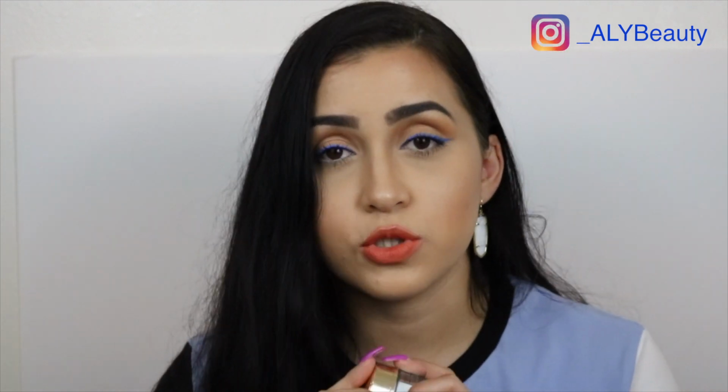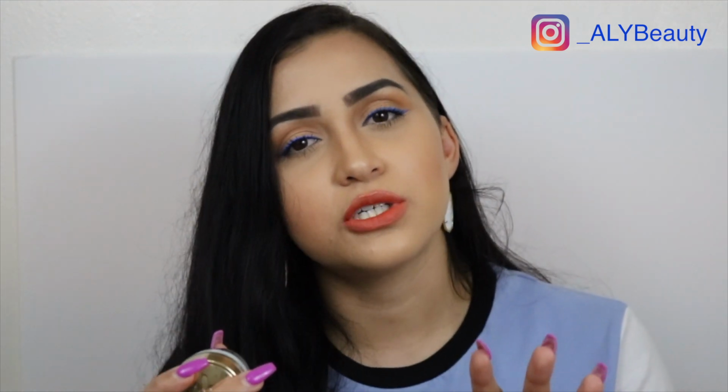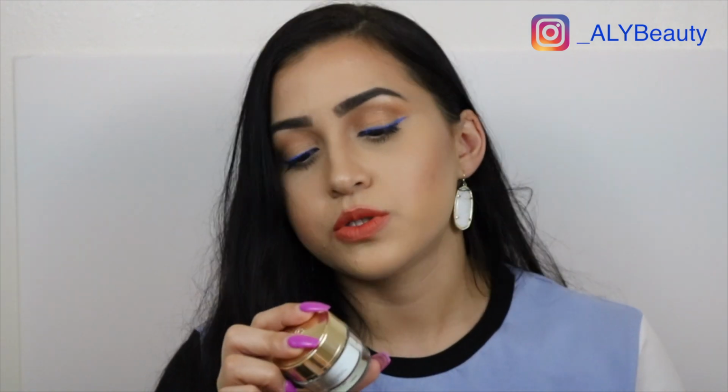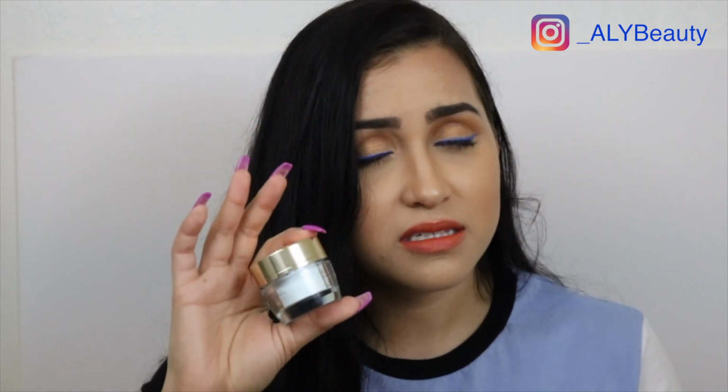Next, I have the Estee Lauder Day Wear. This is a cream, so if you have oily skin, I don't suggest this because this is kind of thick. I would suggest this more for people with dry skin. However, since I'm combination skin, I would use it on my cheeks and I would use it lightly on my T-zone. And it was great because it has SPF. So the days that I wasn't wearing makeup, I would wear this and it felt nice. So I have no complaints about this one.